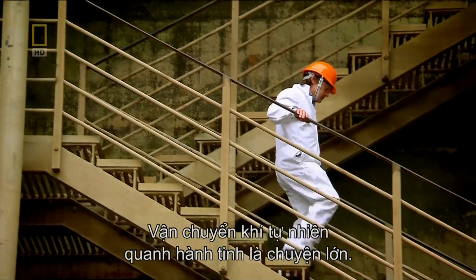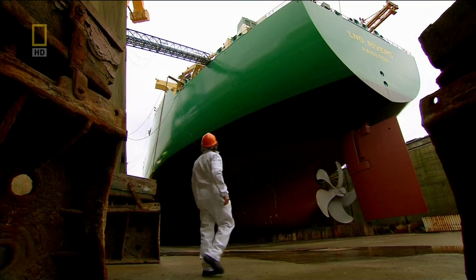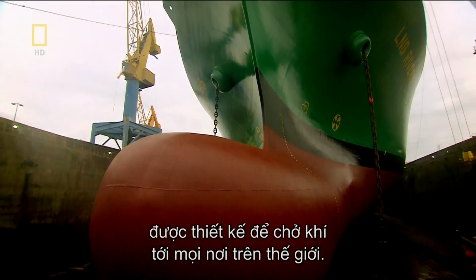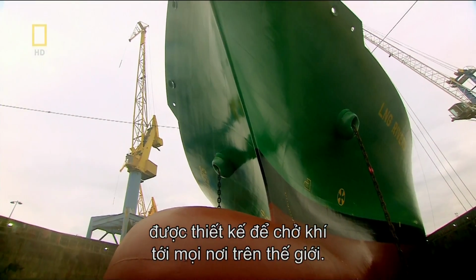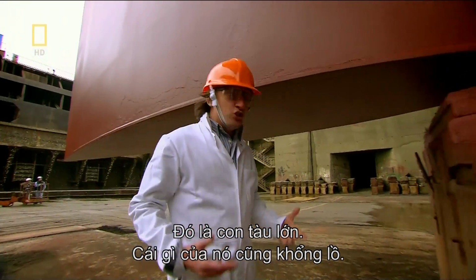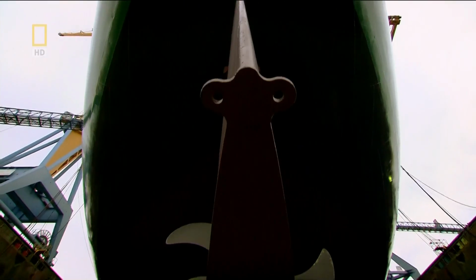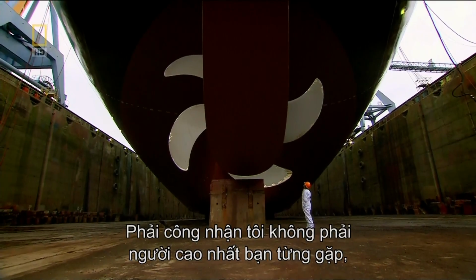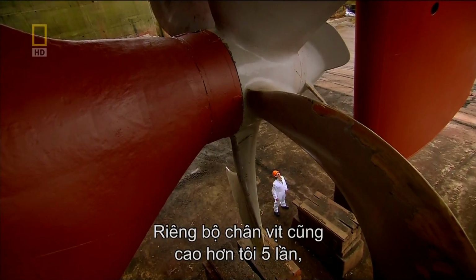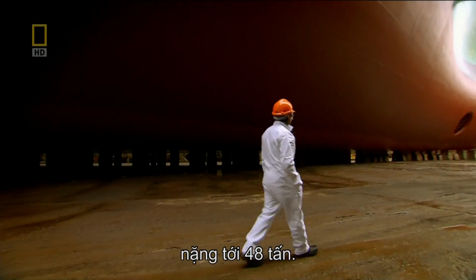Transporting natural gas around the planet is a big business. This supertanker is larger than the Titanic and is designed to carry natural gas all over the globe. She's a big ship, so you know everything about her is going to be super scale, but it's only when you get close up do you realise how big. Admittedly, I'm not the tallest chap you'll meet, but it would make even him feel small. The propeller alone is more than 5 times my height and weighs 48 tons.